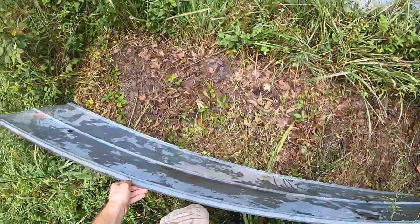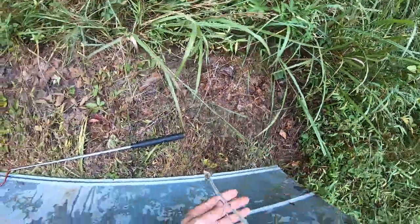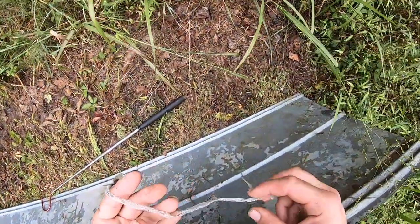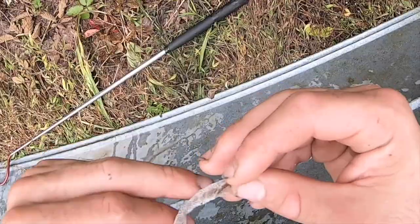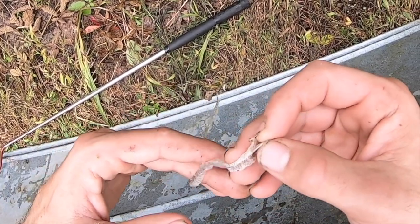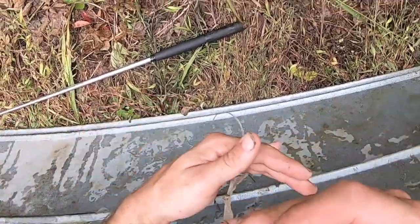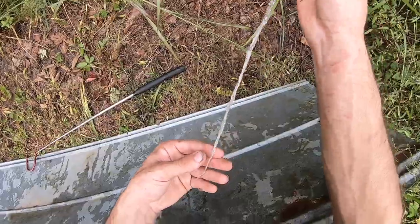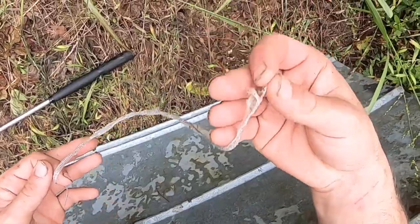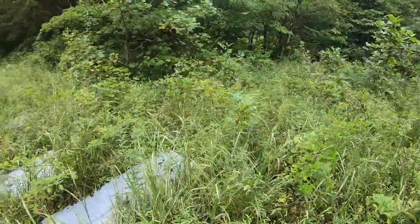Oh, look at that, there's a shed skin of something. Look at this. What are you? It looks like a, oh, wait a minute. Is that a baby racer? This might be a baby racer, actually. I think that's what that is. I'm not positive. It can be pretty difficult to identify some snakes by their shed skins, but I think that's a racer, a juvenile. Very cool, hopefully I see this snake under one of these other pieces.